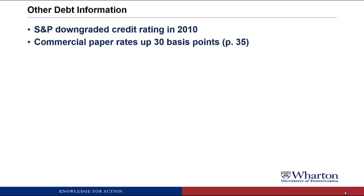Commercial paper is extremely short-term debt, so it's usually about 90 days. You're borrowing for about 90 days. And so this is the lowest risk borrowing that a company can really do, because all you need is the company to be there in 90 days to pay you back. And that very short-term borrowing has gone up by 30 basis points, indicating that the market is a little bit skittish about Vulcan's prospects, that it's gotten a little riskier.